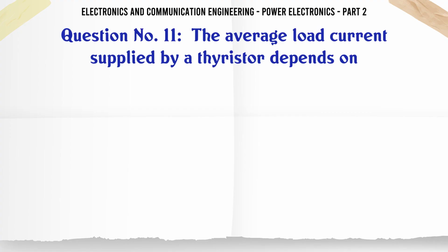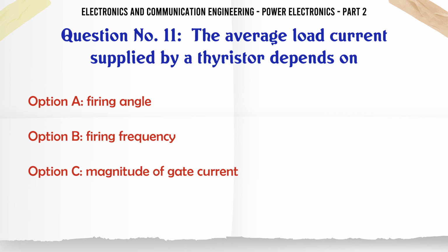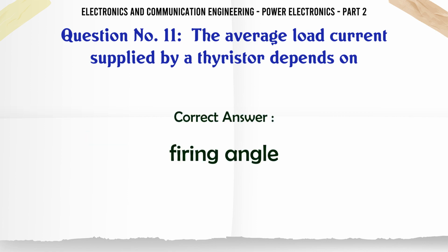The average load current supplied by a thyristor depends on: A. Firing angle, B. Firing frequency, C. Magnitude of gate current, D. All of the above. The correct answer is firing angle.